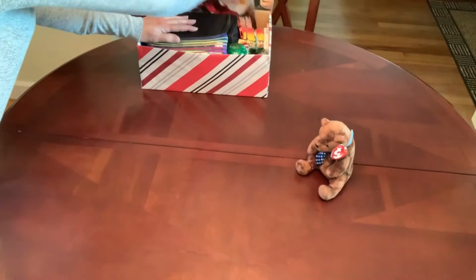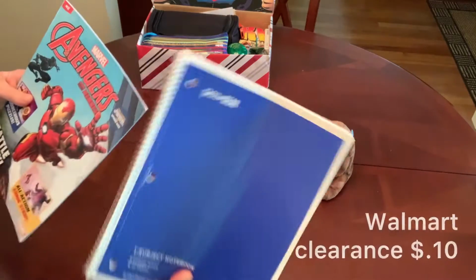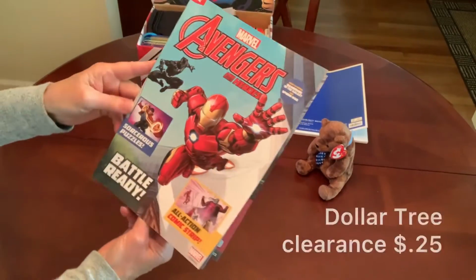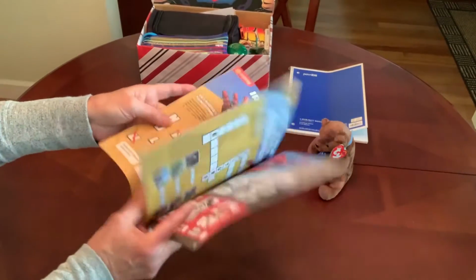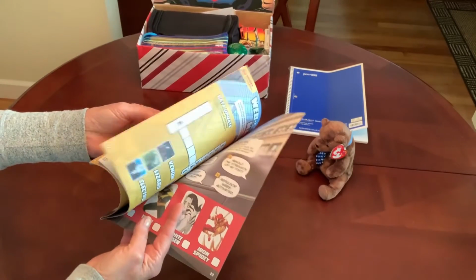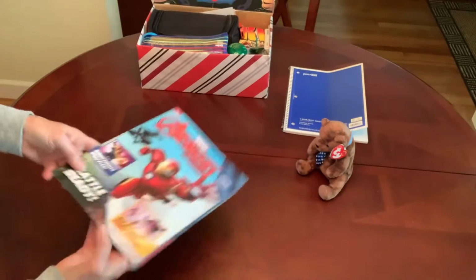A couple of other things that are in this box is his spiral notebook for school and a Marvel Avengers comic style activity book that has the different Marvel Avengers in it and a little storyline and activities.